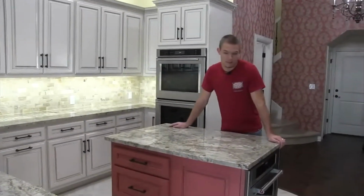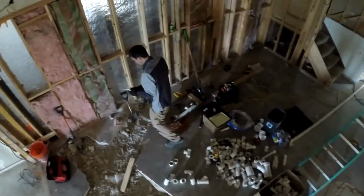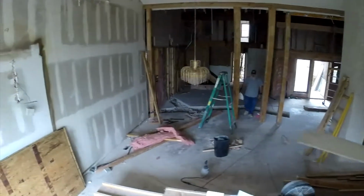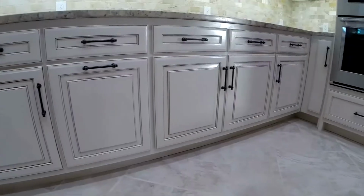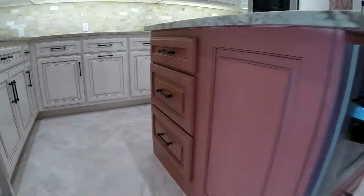We ripped out all existing. There was limestone down throughout the entire place, and then carpet on top of that. We ripped all that out. Prepped it, got the floor leveled, did the hardwoods all through the living areas down into the hallway, and then the 12 by 24 herringbone on all your wet areas, kitchen, baths, all that stuff.